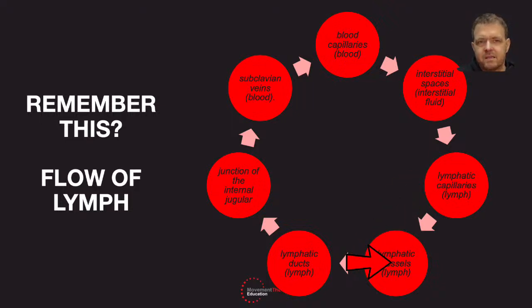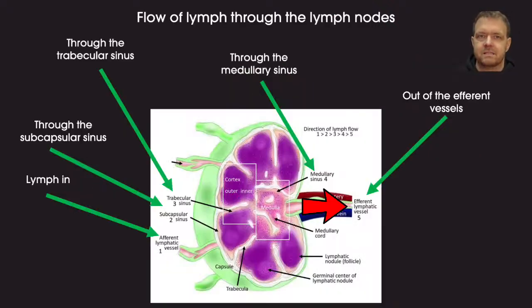So in between here and here, where it goes from capillaries to lymphatic vessels, this is where your lymph nodes will be. Okay, so your cleaners, and there might be some more here as well. You'll have several points along the lymphatic system where there will be cleaning sites to clean the lymph, to make sure that when it goes up into the thoracic duct, back into the bloodstream, it's all been filtered and cleaned. Okay, so that's where we are with that.